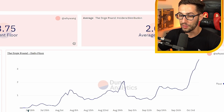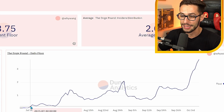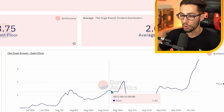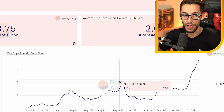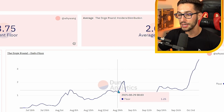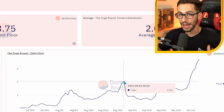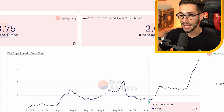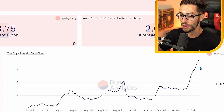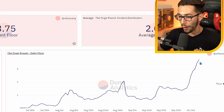I can see over the last several months, going back to July 18th, the price of Doge's floor over time. And you can see how it's got some momentum swings. This is right around the time right here where Doge Pound puppies released. A lot of people bought the hype of getting a puppy by owning a Doge, and then it fell off. As soon as the puppies were released, it came back down around a 0.7 floor, and you can see right now it is absolutely going nuclear. It's going to the moon, quite literally right now.